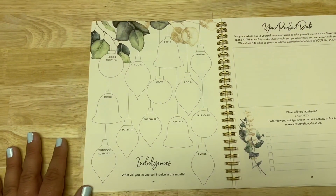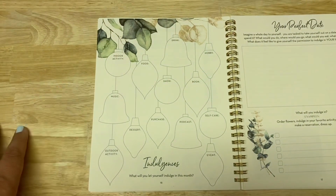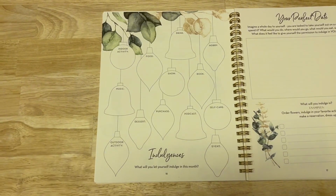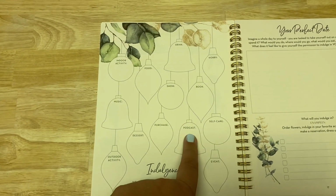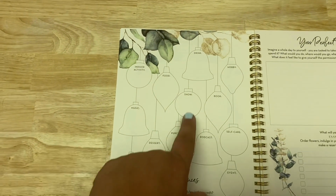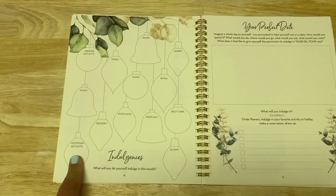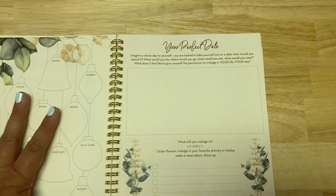Here we have a bunch of different indulgences, different categories to try and highlight for the month. And I really like this. I think it's inspiration, especially for that indulgence log and everything else, but perhaps in categories you wouldn't necessarily think about. Like if you don't always listen to podcasts, this might inspire you to listen to a podcast or watch a show, perhaps do something unique outdoors, even though the weather might be challenging in some spots. I really love this, and I think it fits really well into the theme.